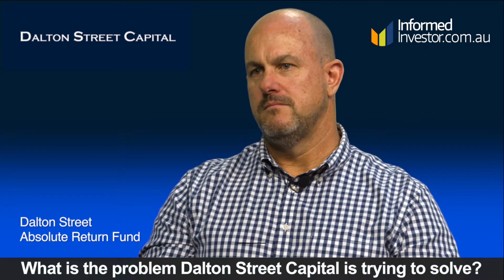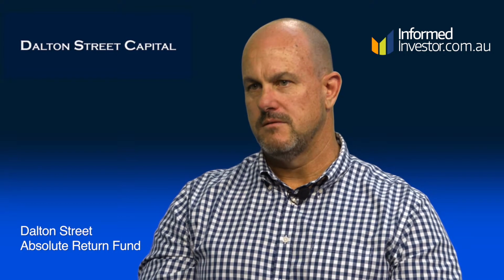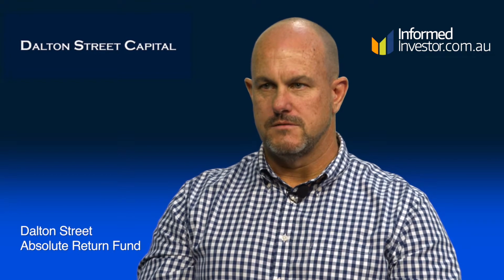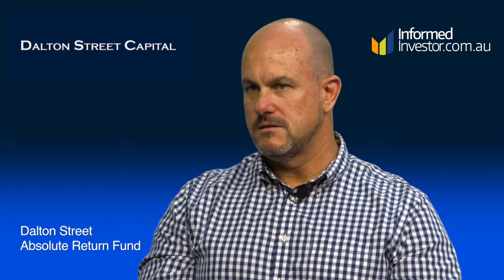trading market. We're trying to solve a unique problem, but it's unique to most investors in Australia, particularly retirees, where we generate income whilst still preserving and in most cases growing their capital. This is a very unusual concept, but this is what Dalton Street solves. We've been doing this inside investment banks and family offices for over 22 years. Something that we came up with actually goes back to my career 25 years ago.